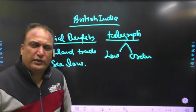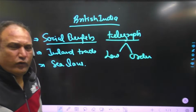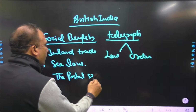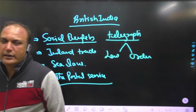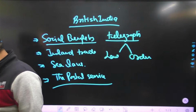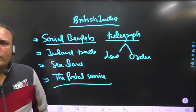The postal services, on the other hand, despite serving a useful public purpose, remained all the more inadequate. The postal service was also helping Britishers, right? So these are the things, how this system helped Britishers to utilize those benefits.